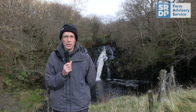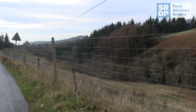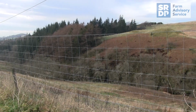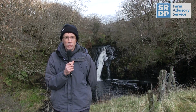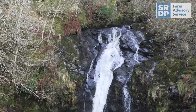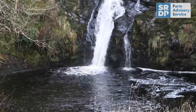We've come to this site just north of Largs in the Brisbane Glen, where we've planted about 120 hectares of native woodland and mixed woodland. It's been planted by 4 separate landowners along this valley who've taken advantage of an enhanced grant available under the Woodlands for Water scheme. This is available because planting these areas has been shown to provide lots of public benefits in terms of both water quality enhancement on the Nodsdale Burn here, but also in terms of natural flood management.